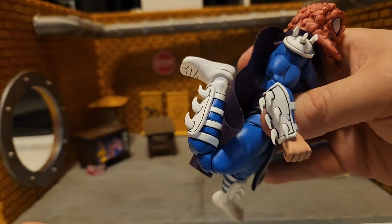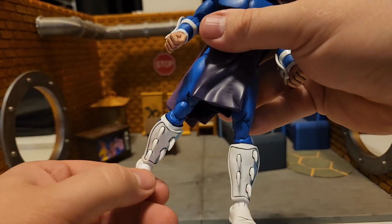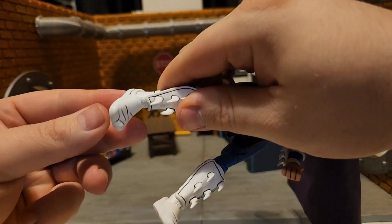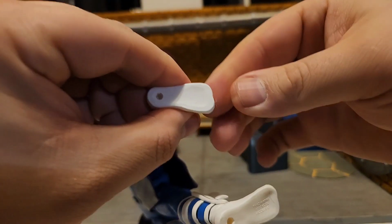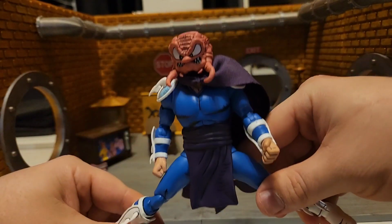But there you go, the knee going all the way to the back here. Very good. We do have some with the foot as well, as you can see right there. I don't think there's anything with the toes. No toe articulation or anything. But he can split.